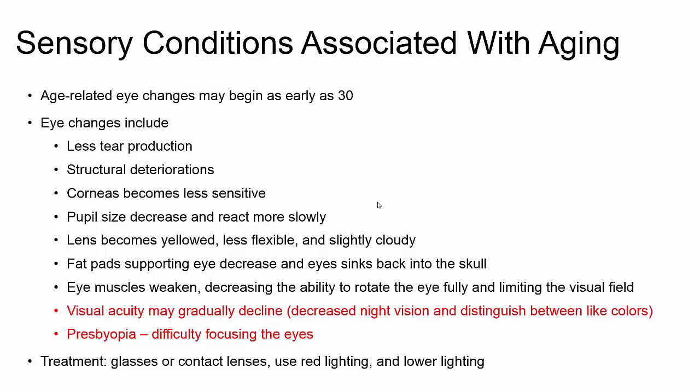Eye muscle weakens. This decreases the ability to rotate the eye fully and can limit your visual field. Visual acuity may gradually decline. A lot of times you're going to see a decrease in night vision first, and also difficulty distinguishing between light colors. Presbyopia is the difficulty focusing the eyes. This is going to be seen a lot of times in older patients, which can then lead to other eye issues. Treatment is glasses or contact lenses. They may use red lighting and lowering the light to help not overstimulate, but that may be what they use for treatment.